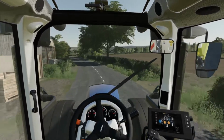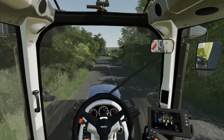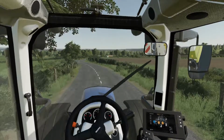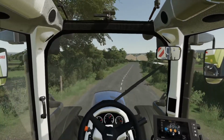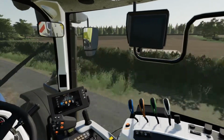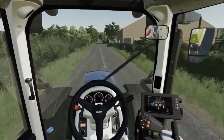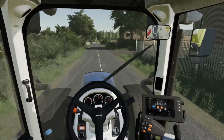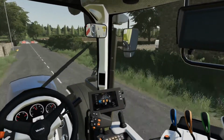I'm not turning into this one, I'm going straight across. So since the last time I was on this map, which would have been the video, episode 6 if I'm correct, we had a contract to plant potatoes on that field. Well, the contract's ended now. We haven't renewed it, but we still do have the planting for potatoes. But that field will be ploughed up.